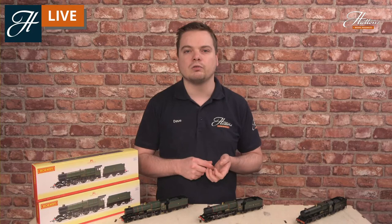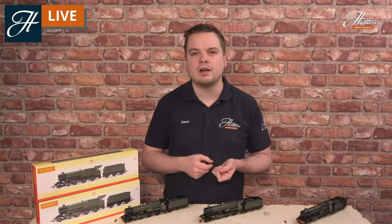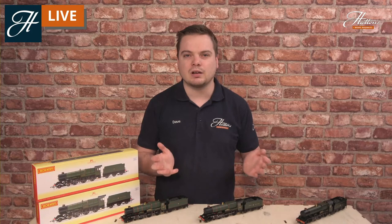Lima did introduce one of their rarer steam locomotives in the late 1970s too. This only got around 2 or 3 separate releases, but it was part of their catalogue for around 5 or 6 years before they mainly concentrated on bringing through classic diesel locomotives in their collection.